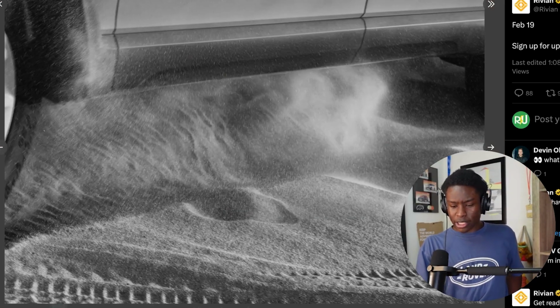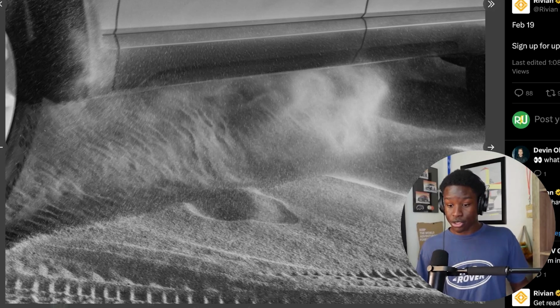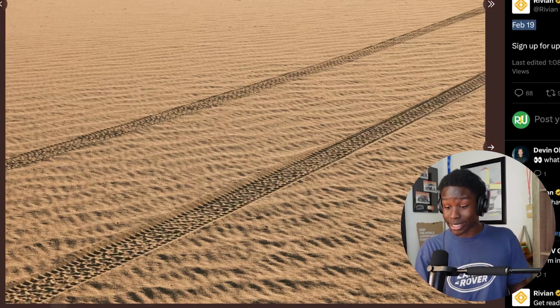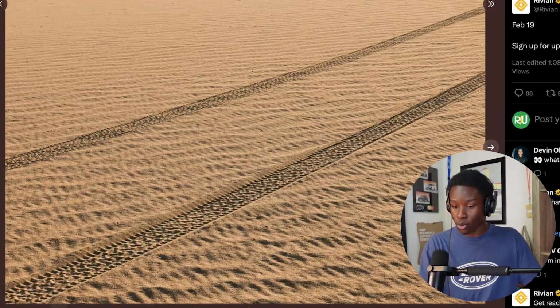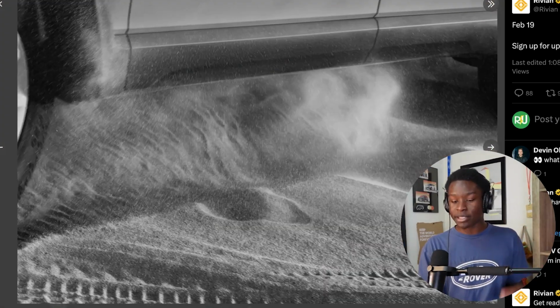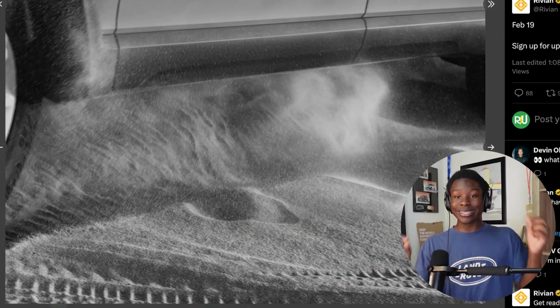Let's actually just take a look at this image here. Now, this image actually says a lot. All of the other images that Rivian posted on this post that says February 19th, sign up for updates, so expect more to come. I think Rivian's gonna start teasing us some more, but all of them are in color. But the one image that would give us a look at this Rivian is not in color.